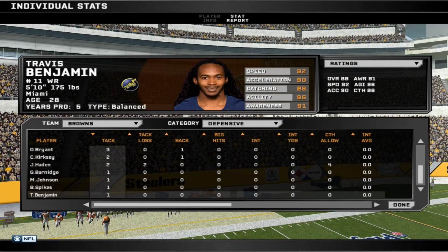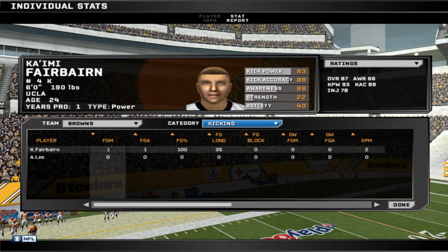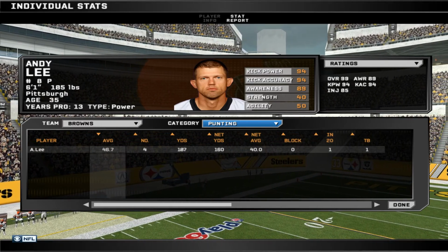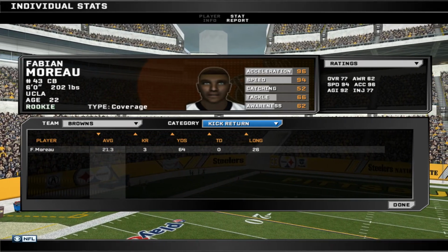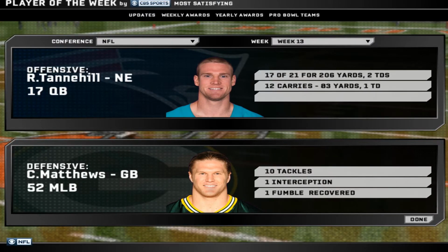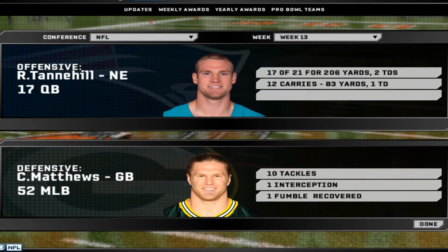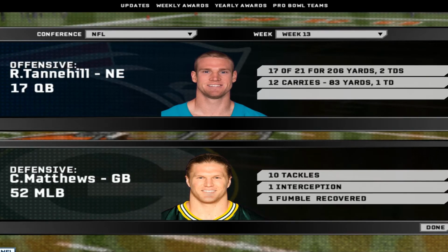Yet another banner day for Carlos Dansby. The 36-year-old veteran is playing some lights-out football this season again. He, along with a good portion of the linebacking crew, are in their last year of their contracts, so it could be scary at the end of this season when negotiations are started. Although he played a worthy game, he lost out on the Defensive Player of the Week award to the star middle linebacker from Green Bay, Clay Matthews. And the Offensive Player of the Week goes to Ryan Tannehill, now with the Patriots after Tom Brady's retirement.